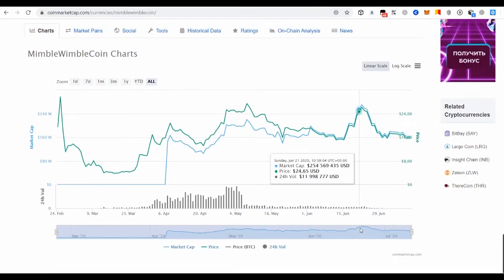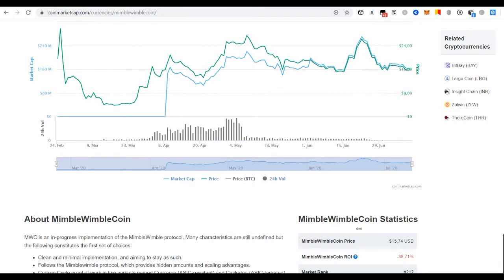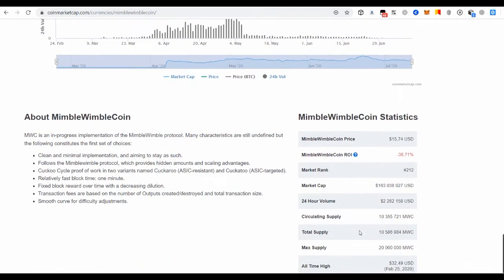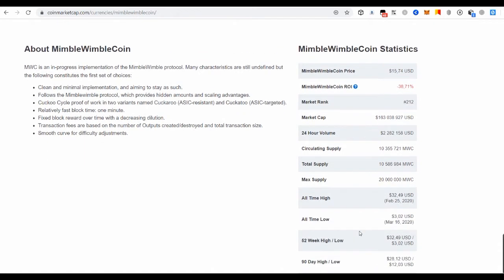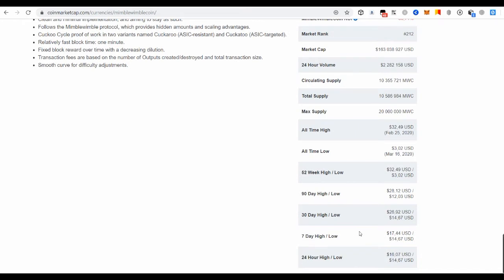MWC is a scarce, pure proof of work MimbleWimble-based coin that enables greater network scalability, privacy, and fungibility than legacy blockchain protocols. MWC, at the basic level, uses Maxwell's coin join with its privacy, transaction, and signature aggregation.